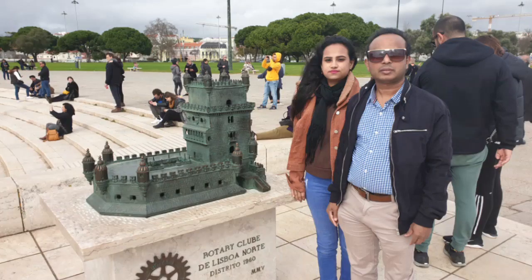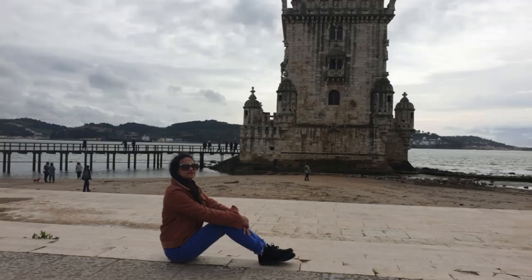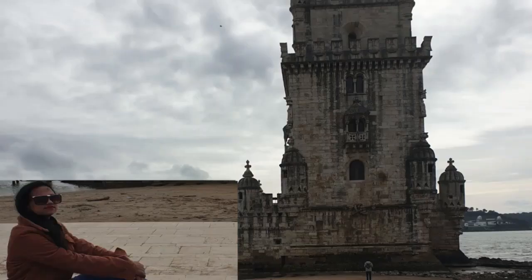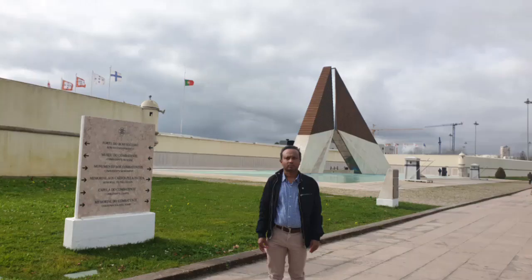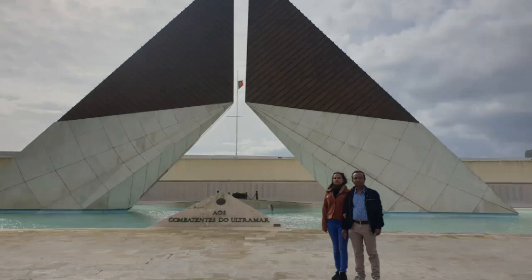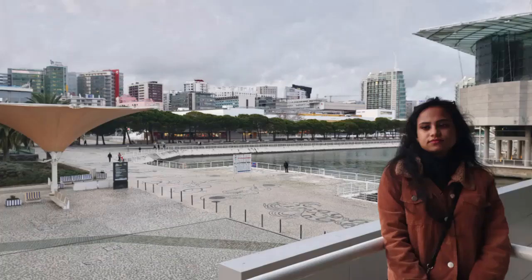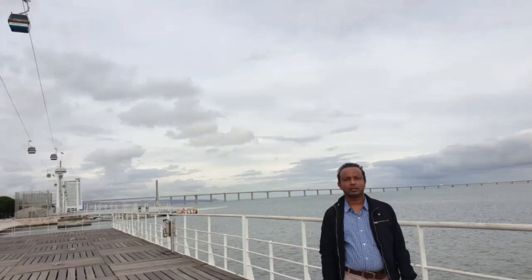Next to Belem Tower, we visited the Monument to the Overseas Combatants. It is a fitting tribute for more than 9,000 Portuguese soldiers who lost their lives from 1961 to 1974 in the Portuguese colonial war.